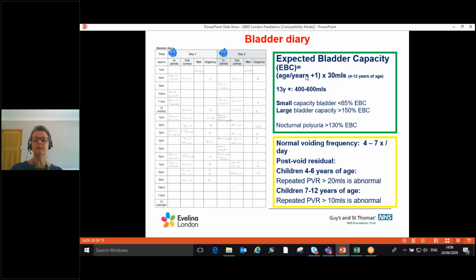And I know that a child's expected bladder capacity is age in years plus 1 times 30 mils. Once you hit 13 years of age, you reach an adult bladder capacity, which is somewhere between 400 and 600 mils. Recall that Alan is 10, so you'll be able to work out that his expected bladder capacity is 330 mils. And the other thing is your normal voiding frequency from toilet training age to adulthood is somewhere between 4 and 7 times a day. And when you wee, you don't want any more than 10 mils left behind if you are 7 to 12 years of age or above.